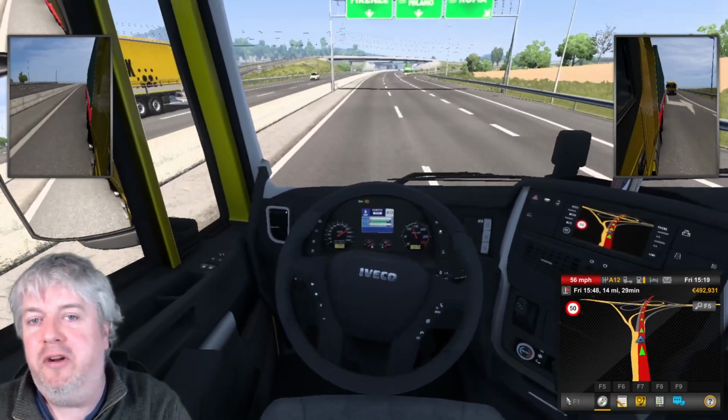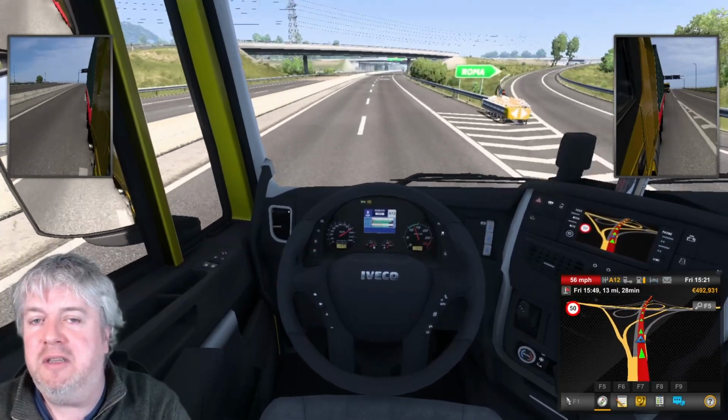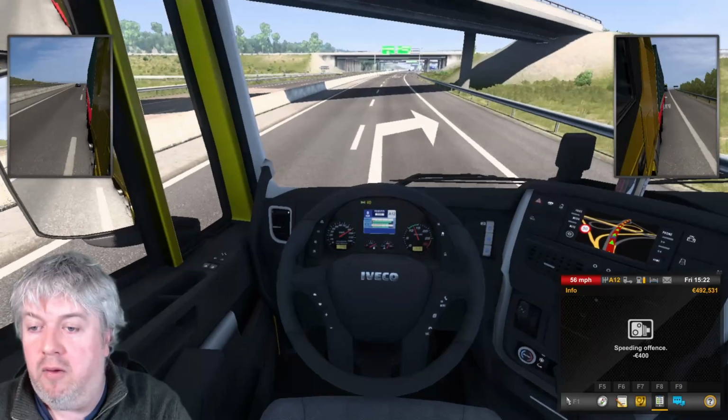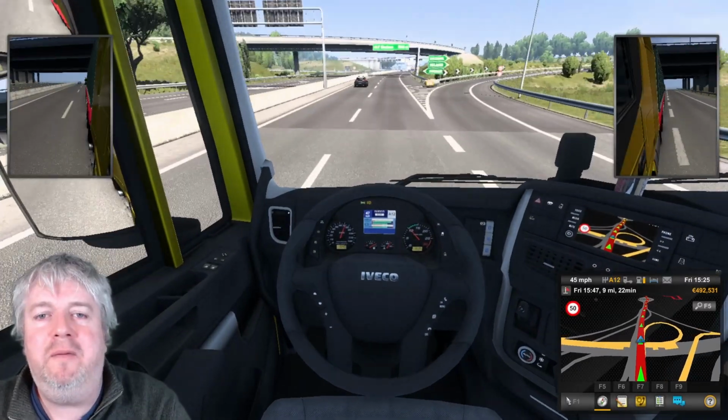It has really improved things. Everything looks more realistic when you're driving round. It's a massive difference that makes, surprisingly massive difference. What? Oh, hello. I guess the other question about police.